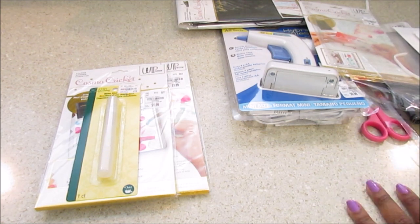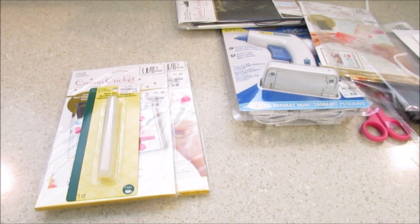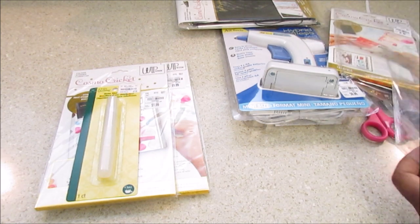So that's all I picked up from Tuesday morning, guys. Really small haul, but I really wanted these items. There are a couple of things that I want, but not a dire need, that I want from Tuesday morning.